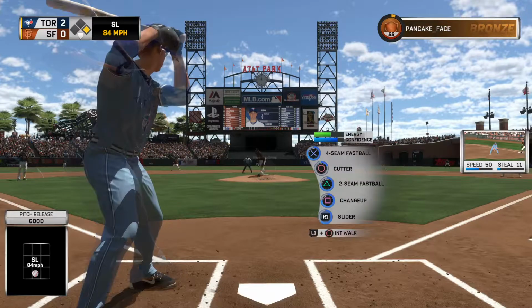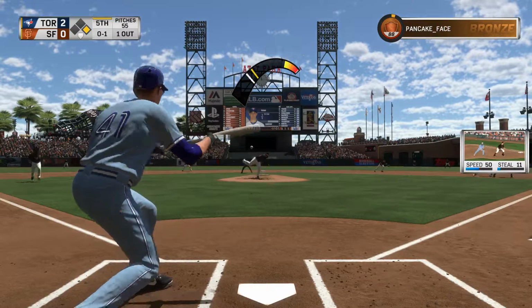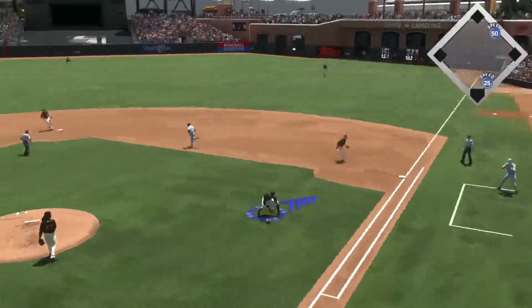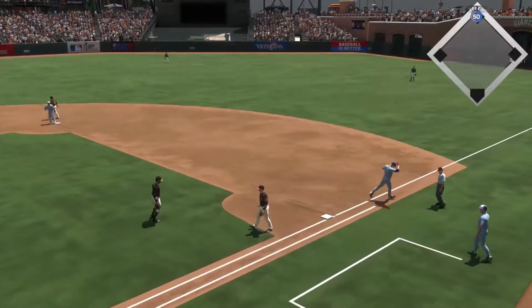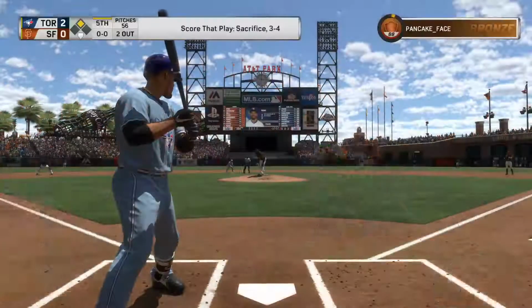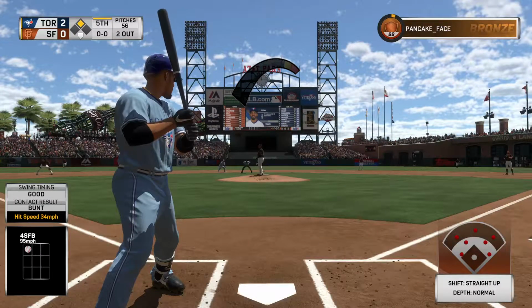Tough slider down low for a strike. He's set. Here's the 0-1. Now a bunt attempt here. Flip to the second baseman covering now for the out. And that'll bring up the speedy Devin Travis. 0 for 2 on the afternoon so far.